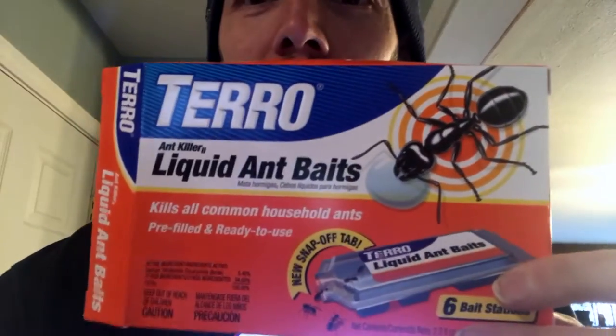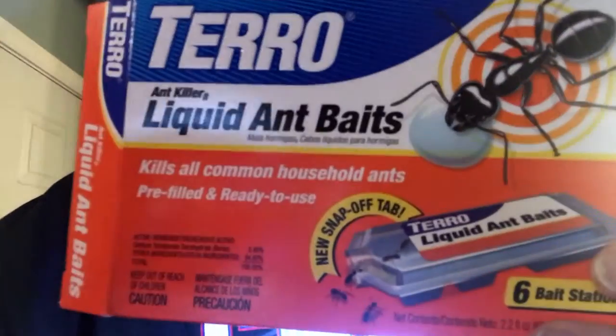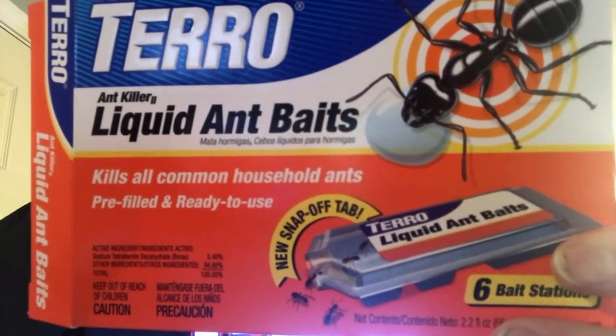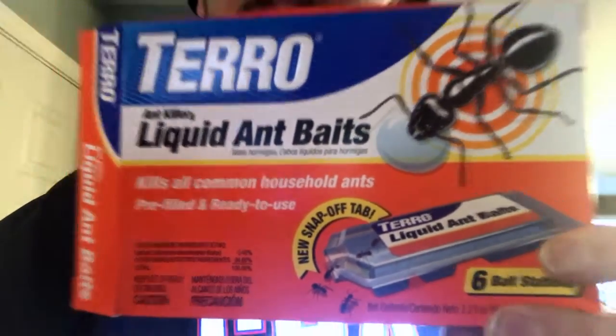but it's pretty fun watching them because I know that the ants are eating all this liquid ant bait and they're gonna die soon. The ants go in here and they eat the poison, the bait, they go back into their home nest and it kills them. This has only been sitting out for like 2 hours and I wanted to show you guys the progress and so far, I think it's doing its job, but we will see. I'm gonna do the full review and everything in the video.